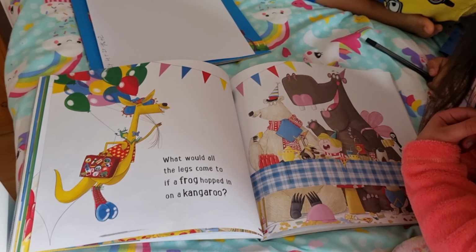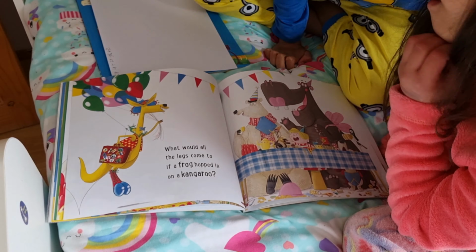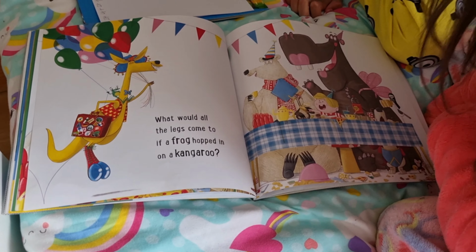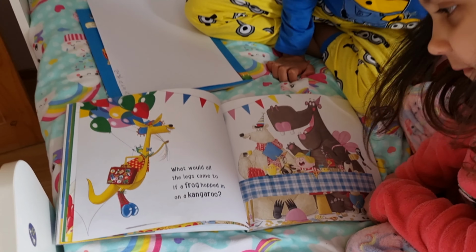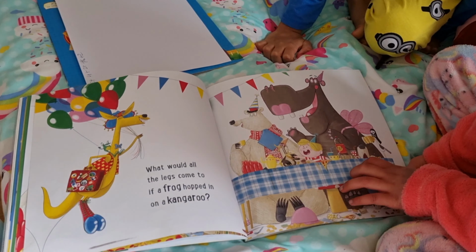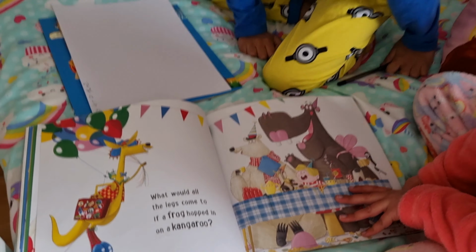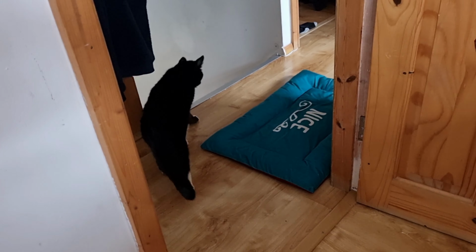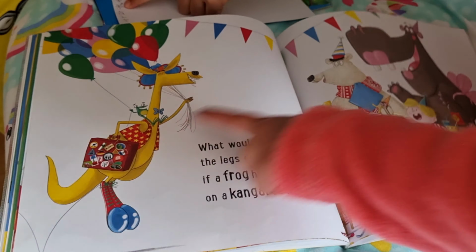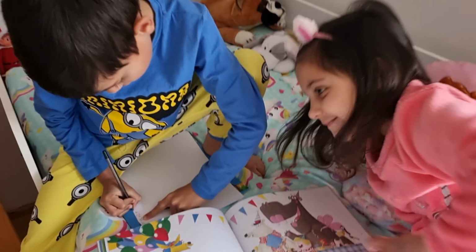What would all the legs come to if a frog hopped in on a kangaroo? Oh, look, our cat's here, who came to join the party. Hello. Bye-bye. Four. So, frog and kangaroo makes four legs together.